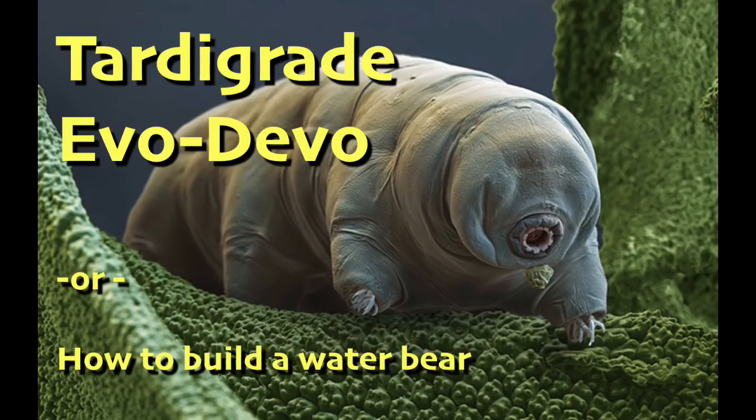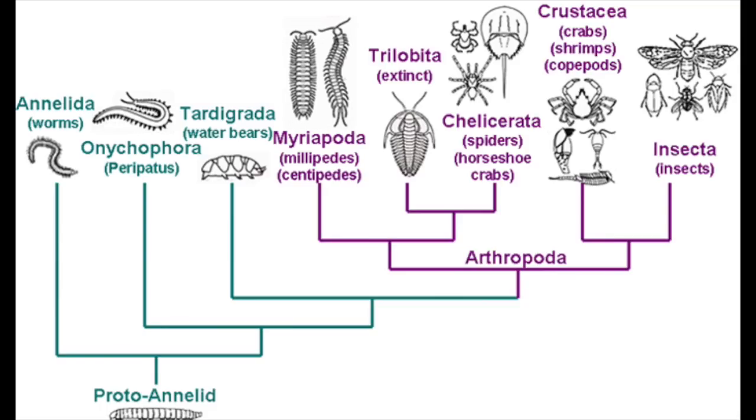Before I can do that, though, I have to tell you about segmented body plans, and before I do that, I have to tell you where tardigrades fit into the grand evolutionary scheme. So let's look at a little systematics first. Tardigrades are members of the superorder Panarthropoda, which includes another odd creature, the velvet worm, or onychophoran, and the more familiar horde of arthropods: crustaceans, spiders, millipedes, centipedes, and insects.